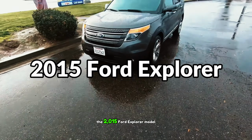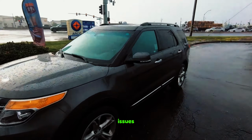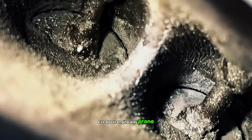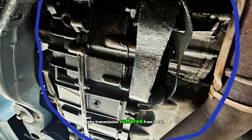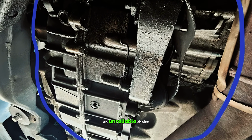The 2015 Ford Explorer model had significant engine and transmission issues, with many owners experiencing premature failures. The 3.5-liter EcoBoost engine was prone to carbon buildup, leading to reduced performance and expensive maintenance. Additionally, the transmission suffered from harsh shifting and delayed acceleration, making it an unreliable choice.